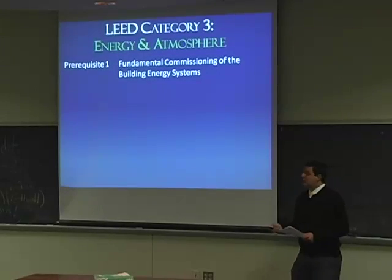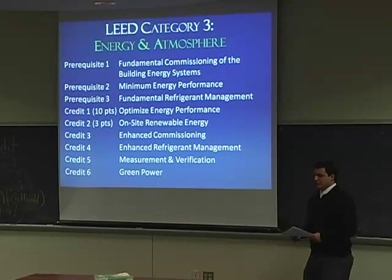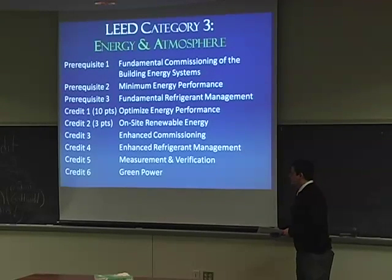The next section is the energy and atmosphere. And mainly what that is, the first credit is you're trying to have a very energy efficient building, whether that be through having a lot of insulation in your building, high performance glass, efficient HVAC, efficient lighting controls. That's the core of this section, along with credit 2, on-site renewable energy. That's your solar panels to make electricity, hot water, that sort of thing.